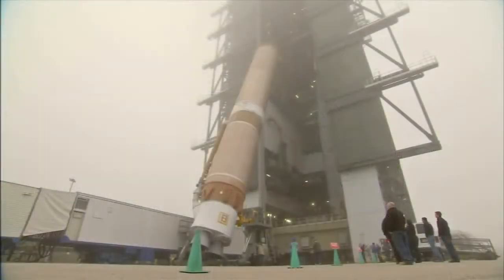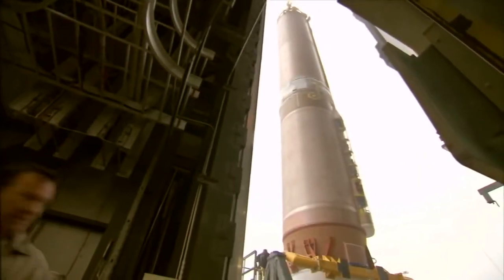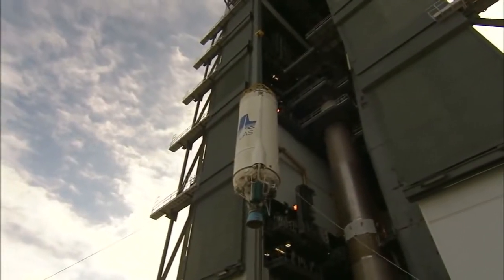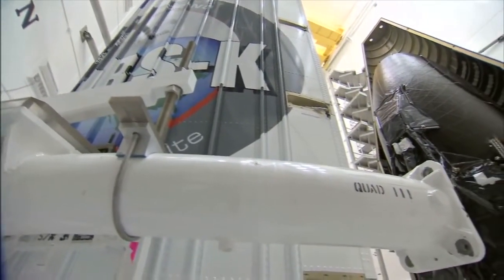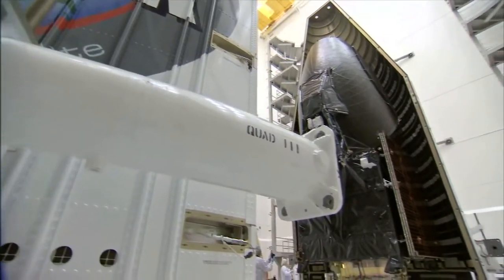As 2013 began, the first stage of the Atlas V rocket was raised to vertical in the Vehicle Integration Facility near Cape Canaveral Air Force Station's Space Launch Complex 41. Shortly after, the Centaur upper stage was lifted into position and attached to the first stage. The TDRS-K satellite was encapsulated in its protective payload fairing on January 16th.